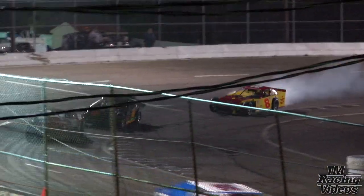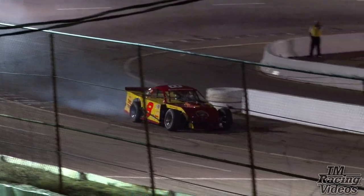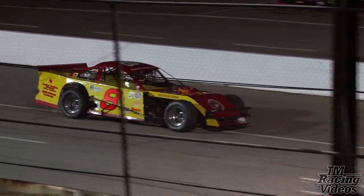Meanwhile, smoke coming out the back end of Mike Rudy. Looks like he hand grenades an engine. Heading into turn 4, the caution flag is out.